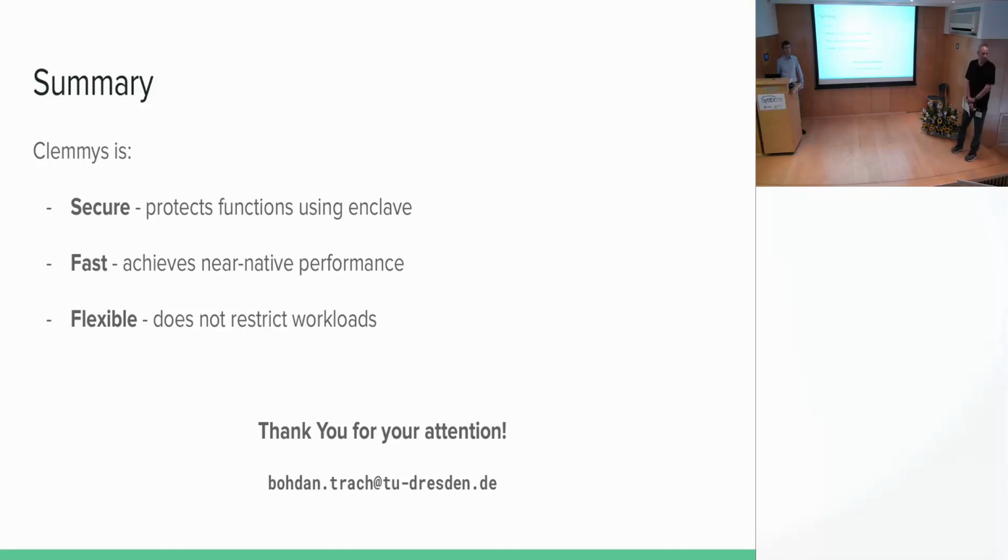Any other questions? One question from me is regarding the space usage. Did you test how much memory is being used by the different functions, and basically how many parallel functions you can run before you run out of space on the enclave page cache?